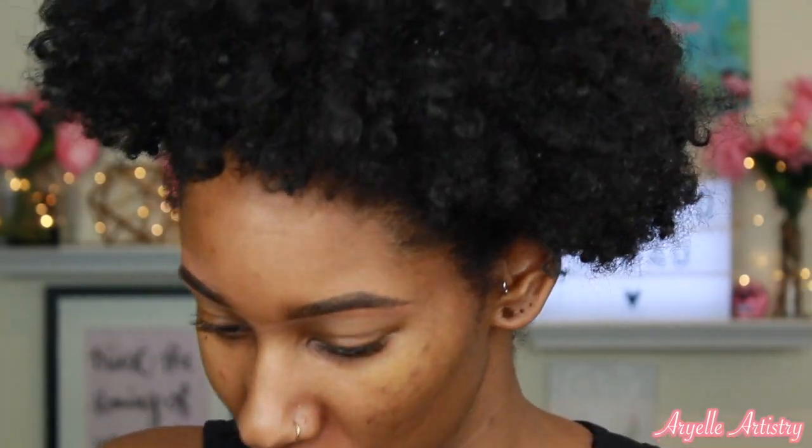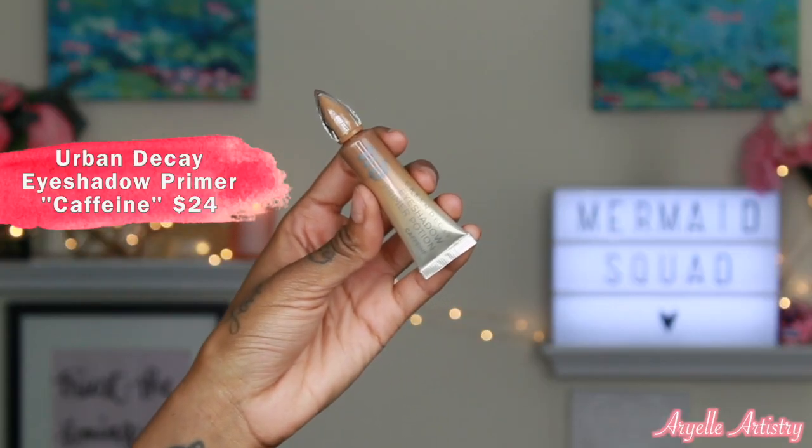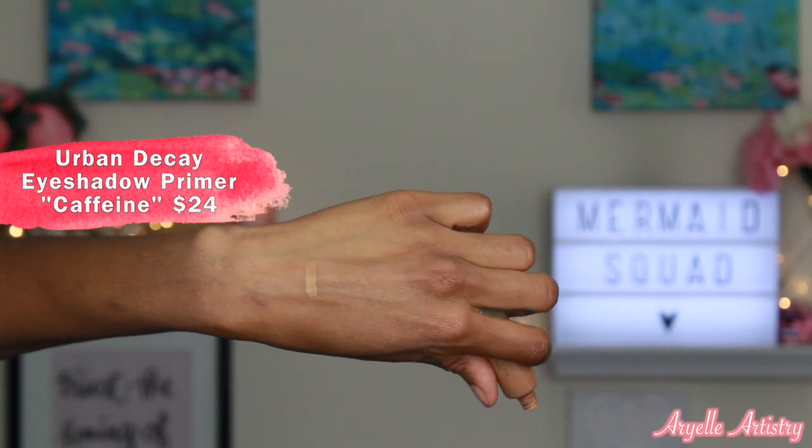Alright, so let's get started. So I already have my eyebrows done, and I am using a new eyeshadow primer. The eyeshadow primer that I'm using is the Urban Decay Eyeshadow Primer Potion, and this is in the shade Caffeine. So this is darker than Eden, so it's like a concealer shade. And I really like it.